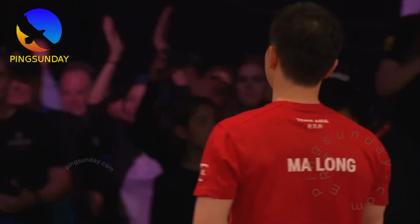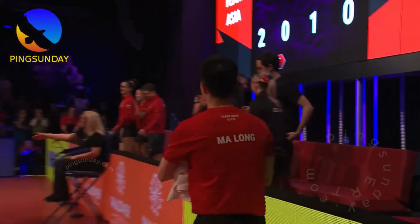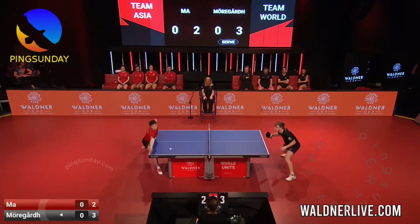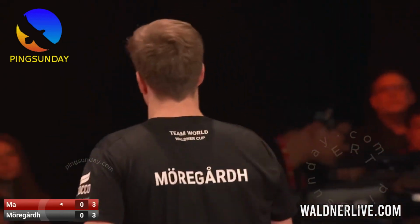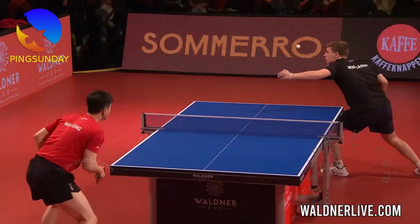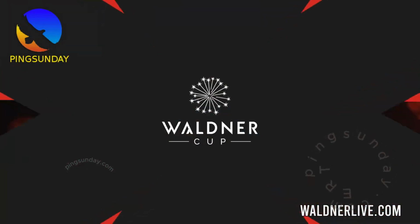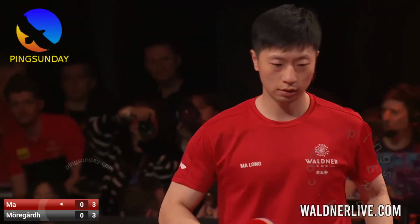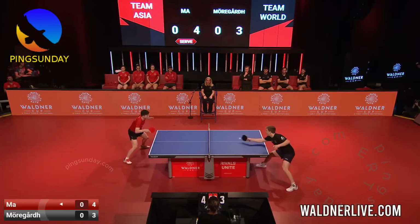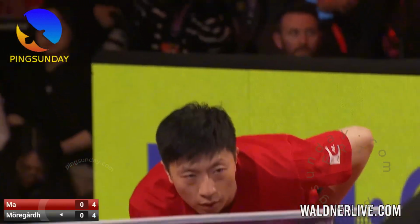Some fun with Truls Morgard, and credit to Truls Morgard for being able to laugh. Oh, what a flip! What a flip! Short to the forehand side. It's a long way to go, but he manages somehow to play this ball completely out of reach. Ma Long doing what he does. Pressure.